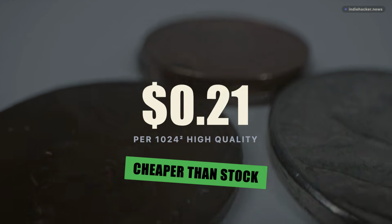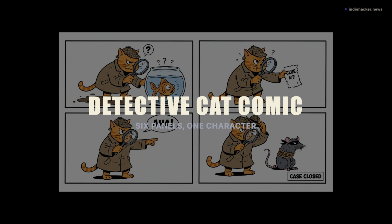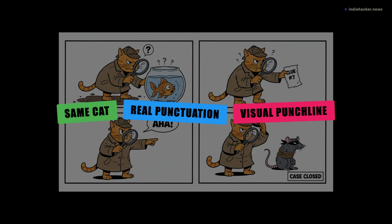The demos are genuinely absurd. Somebody prompted it for a multi-panel comic about a detective cat investigating a sandwich theft. It drew 6 panels, kept the cat visually identical in every frame, rendered speech bubbles with correct punctuation, and got the visual punchline to land.